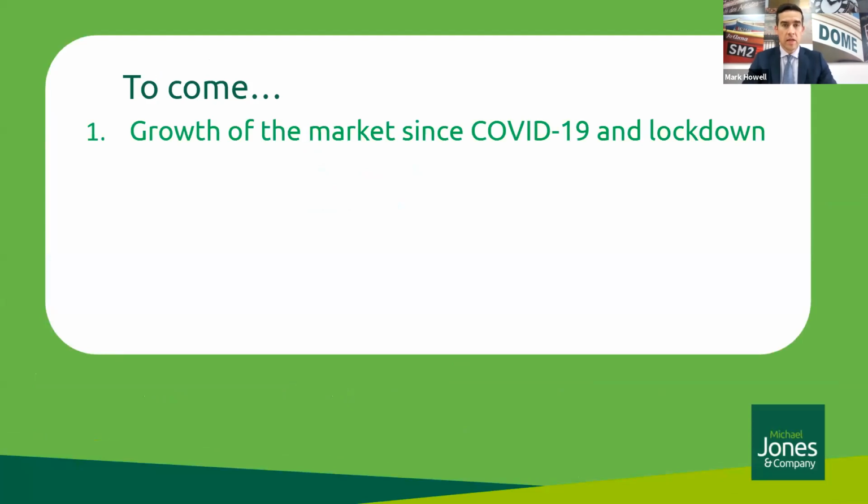So we're going to look at the growth of the market since COVID-19. So we're just going to touch a little bit about the market itself. So the growth of the market and what we're finding from the applicants, the demand, and how that's swung since lockdown. We're going to look at our local area statistics. So, we're Worthing and the surrounding areas are close to our heart. So we're going to share some local area statistics today around the Worthing and surrounding areas, which is really interesting, based again on demand levels from the marketplace.